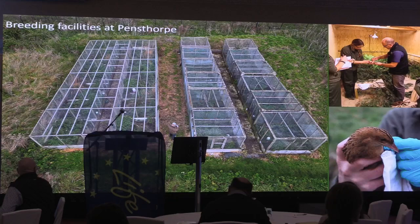You can see on the small picture on the right there, that's the winter facilities, which is essentially a shed with soft sand and lots of cover. The birds are caught up from here and health checked by a veterinarian before being put out into the breeding enclosures in spring.